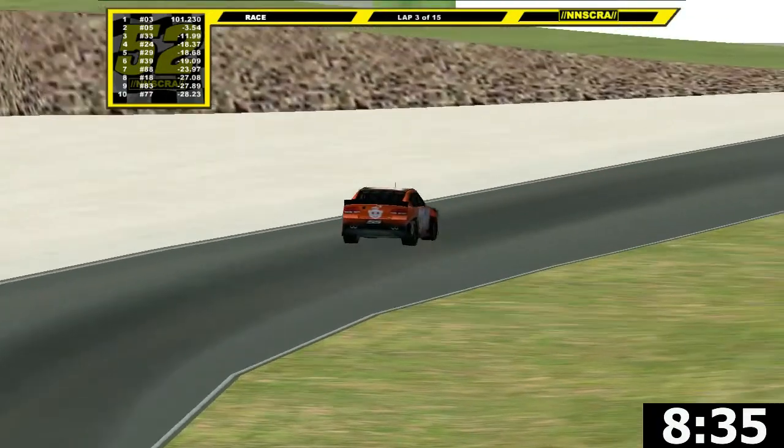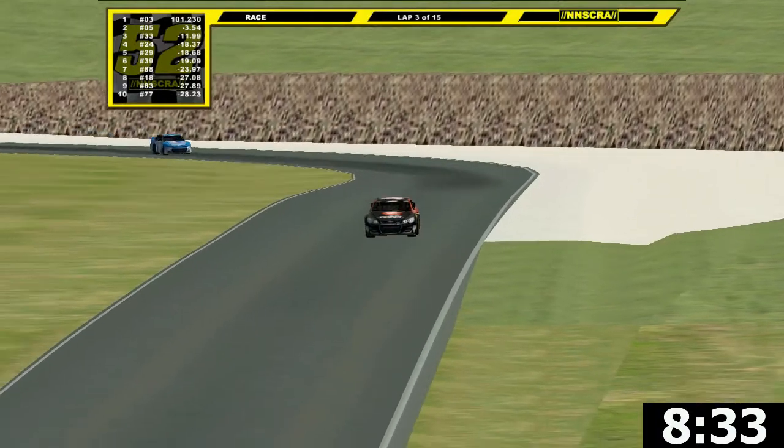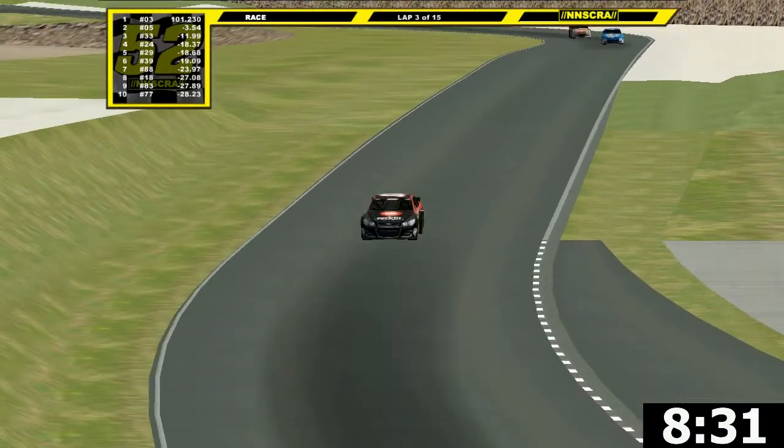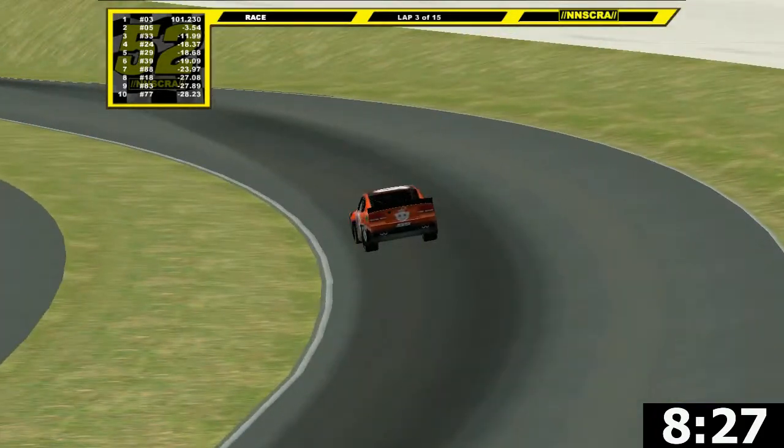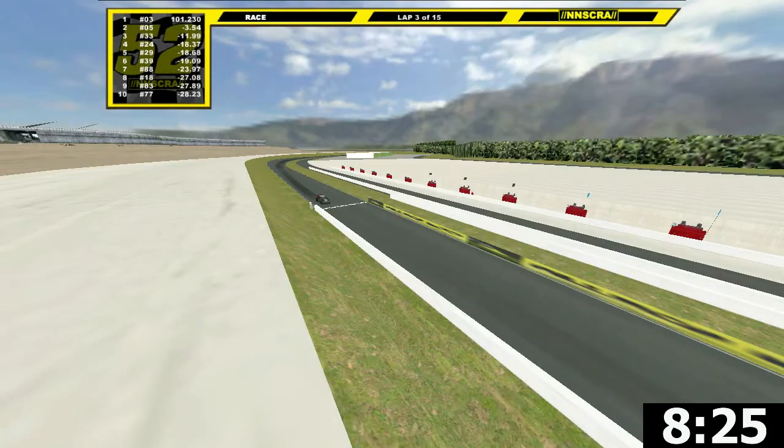J Arndt looking for what would be his 3rd career win. He had a win, his first career one, back in Season 4 at Kansas, a track that we just left last week. So, the 2-year anniversary of his first career win in the Hershey's Cup Series.